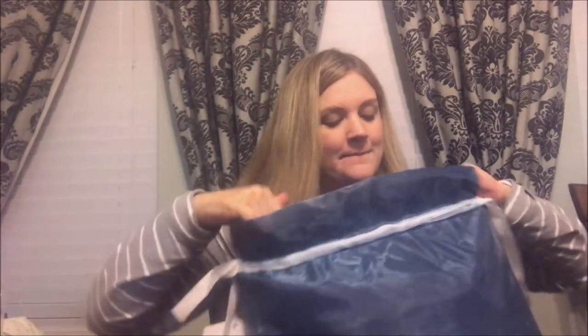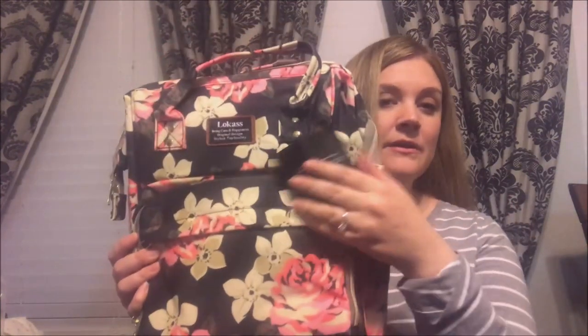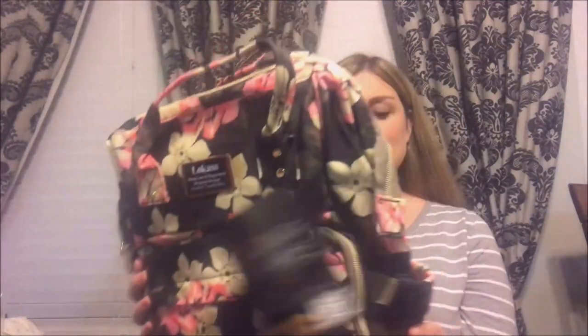And then my cousin sent me, okay, as soon as I found out I was having a girl, I knew I wanted to get one of these. It is a backpack diaper bag. Let me get it out. I knew I wanted to do a diaper bag this time around just because I think it's going to be easier, a backpack diaper bag, just to throw it on my back with having a toddler and an infant. And then I really wanted it girly, of course, so it has flowers all over it.